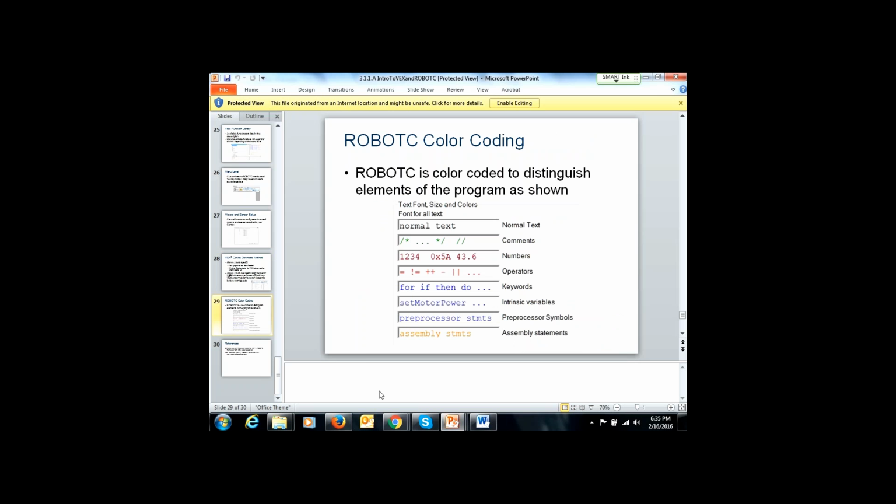There are some color codings. Anything that's green, the computer actually doesn't read. It's like it's not there, and that's because it's been put in as comment code, and that's just for human communication, not for computer communication. But the colors do stand for different things that are happening. And so you'll get used to looking for a particular color when you know something needs to happen.